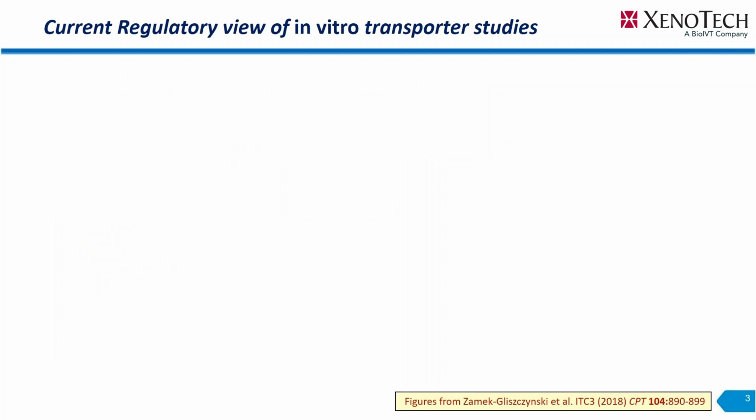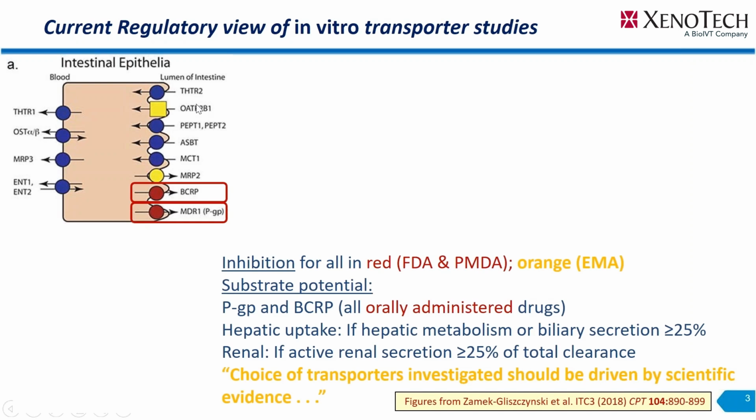So the current regulatory view of transporter studies, I'm going to basically take these figures from the most recent International Transporter Consortium 3 paper, which came out last year in CPT. So the way I'm going to do this is with, for instance, the intestinal epithelia here. You can see that the requirements are in red for FDA and PMDA for all BCRP and PGP. For EMA, it's orange, and I'll get to that in just a minute. But for substrate potential, we know FDA and PMDA require that for PGP and BCRP for all orally administered drugs.